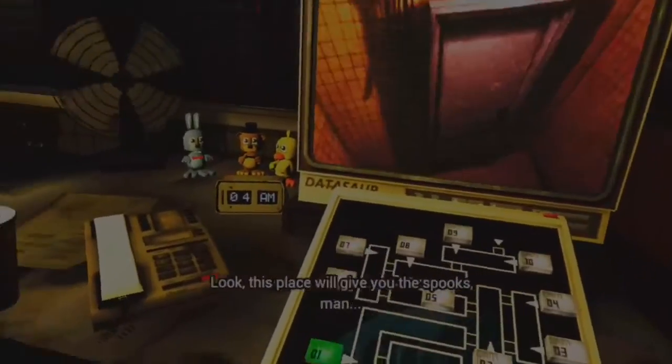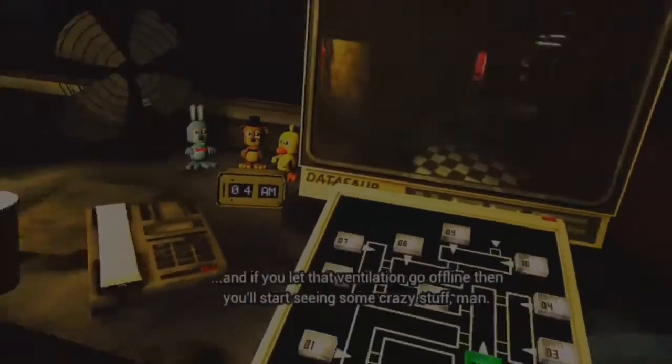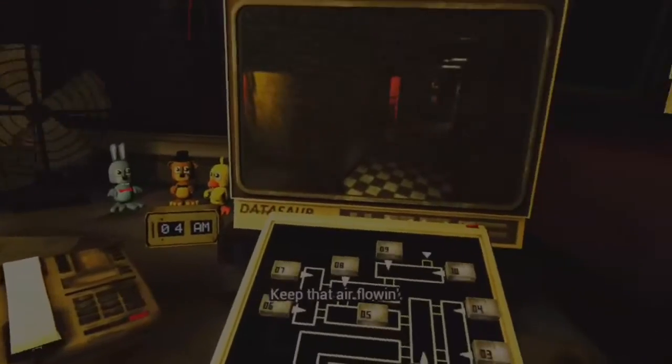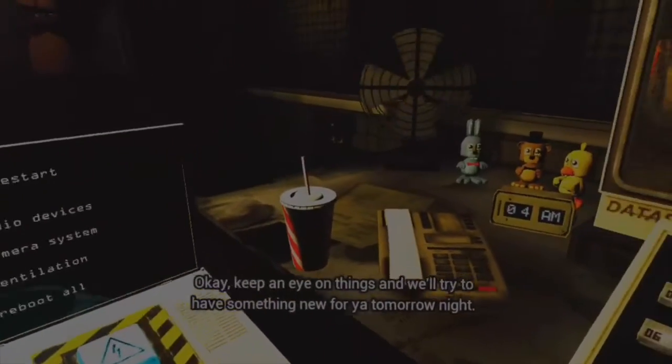If you let that ventilation go offline, then you'll start seeing some crazy stuff, man. Keep that air flowing. Okay, keep an eye on things, and we'll try to have something new for you tomorrow night.